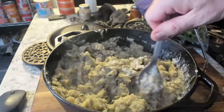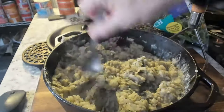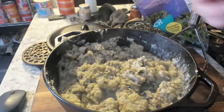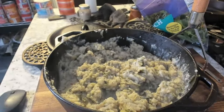Not bad. You know, I think she might like it. You know, I might have to put in more butter, in fact. I think we might need a little bit more butter flavoring.